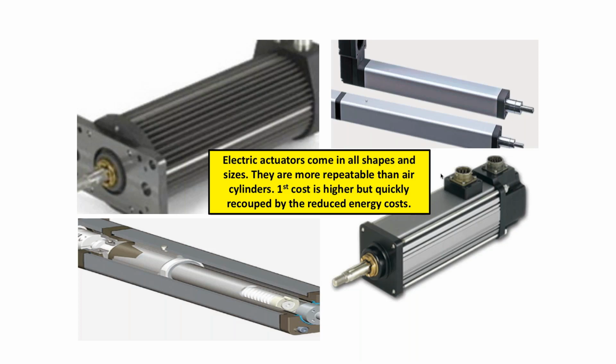And I replaced that with an electric linear actuator ball screw assembly, and it had encoders inside it and all that. So it was highly repeatable. I mean, yes, it cost more up front, but I never had to touch it again. Once you put it in, it's in there for 30 years. So this is one case where, you know, there's a lot of places out there where you'll have air cylinders that can be replaced now with electrical actuators.